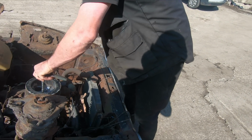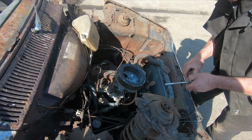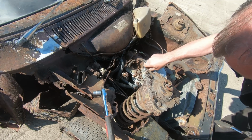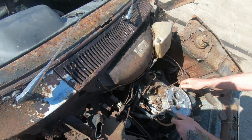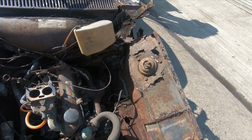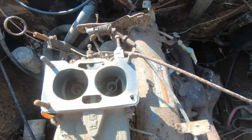Maybe take the radiator off so you can get better access to the bolt, well at the bottom maybe. What do you think? Could be a 13, but yeah, with a bigger carb on it. The air filter has slots in it. I've never seen one like that before.